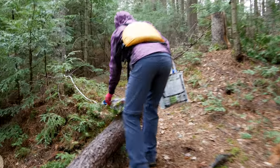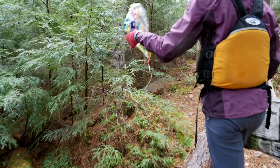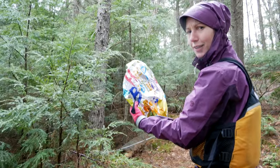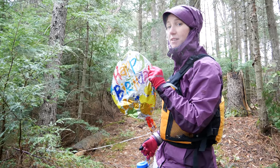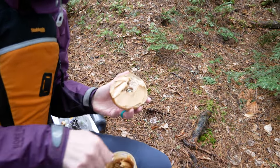Wow. Oh my goodness. Whose birthday was it? Wow. This is a very unhappy birthday, little bugs. This is where your balloon ends up when you let it fly away. Algonquin Park. Jeez. So much peanut butter.